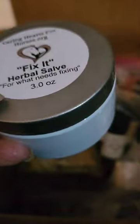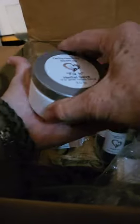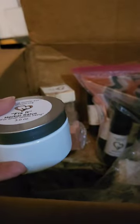All right. That's a large 3 ounce. You can see I'm holding on to this thing here. See the palm of the hand? It fills it up, nice and big. We've had a lot of call for the big jars. Well, now you got them.